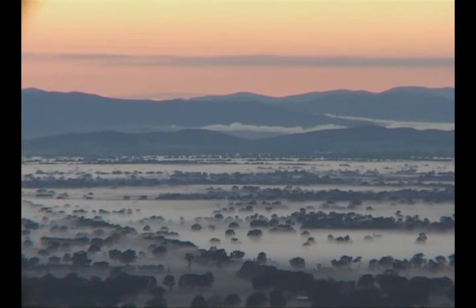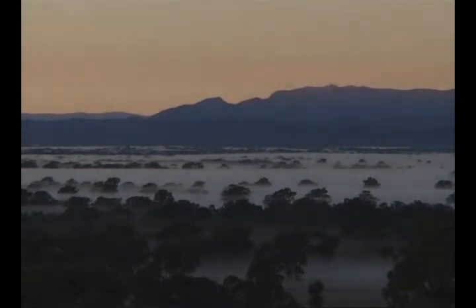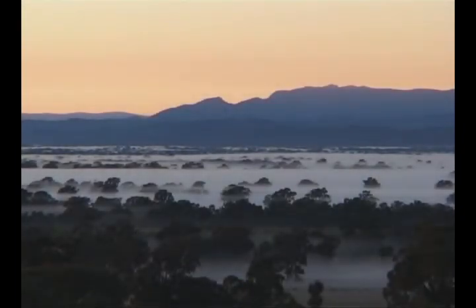The rural city of Wangaratta wakes on a winter's morning. Fog hangs low in the Ovens Valley. Mount Buffalo, watching as it has done for millions of years, knows what secrets lie beneath the blanket of mist.